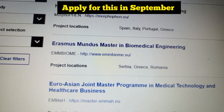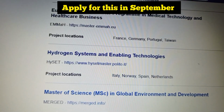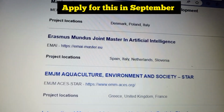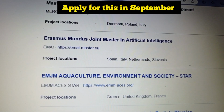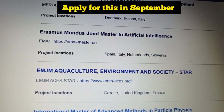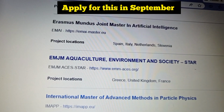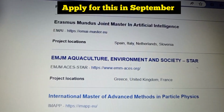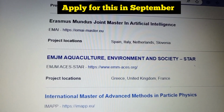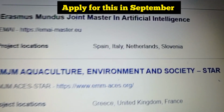I didn't see them before, but they may still edit this page. This is Erasmus Mundus in Biomedical Engineering. Then you also have Hydro System and Enabling Technology. There are a lot of programs here. You can see Masters in Global Environment and Development. Then Erasmus Mundus Joint Masters in Artificial Intelligence. You can even see Aquaculture, Environment and Society. This program should be in Greece, United Kingdom, and France. Then Erasmus Mundus Joint Masters in Artificial Intelligence is in universities in Spain, Italy, Netherlands, and Slovenia. So these are the countries in which you are going to be studying the programs.